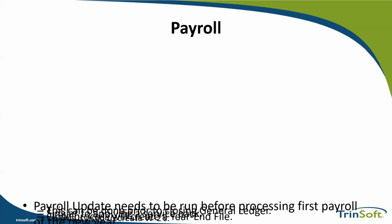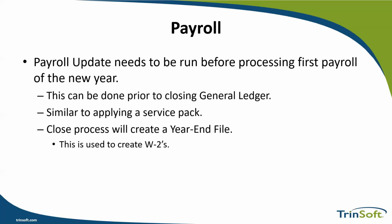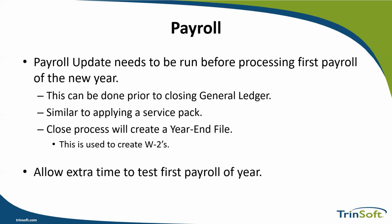First up, payroll. As I mentioned, payroll is its own module and it operates separate from closing and is performed separately as well. So for clients running payroll, it's important that you first complete all payrolls for the current year. Once you complete, you'll need to install the latest tax update. Similar to applying a service pack, we can obviously help if you need to. And when you perform the close process in payroll, this will create the year-end file, which you will use to create your W-2s. These W-2s can then be processed manually or filed through Greenshade if needed.